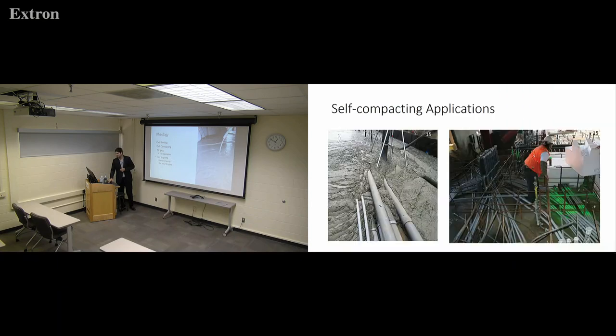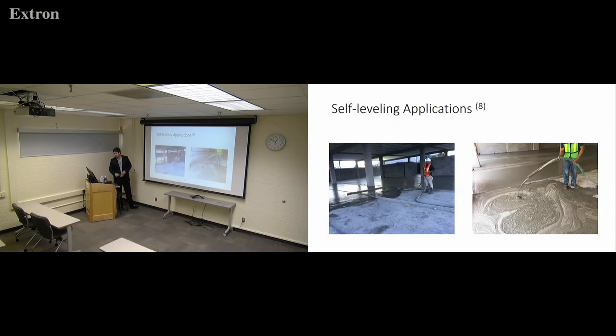How it moves very easily. So, self-compacting applications, sometimes in the roads or in construction, you have a bunch of installations that you need to protect. With cellular concrete, you don't need to compact, because the compaction can also damage the installations. You need to pour the concrete. It will flow very easily. It will fill all the gaps around and protect all the installations very efficiently and fast.